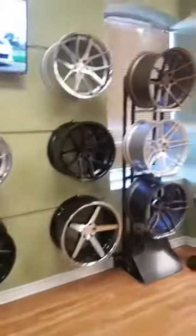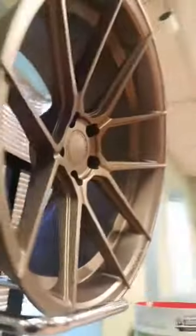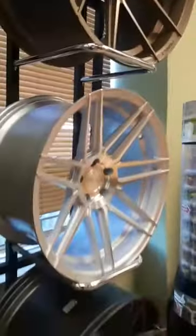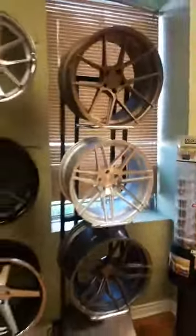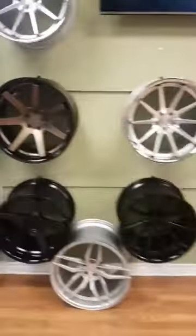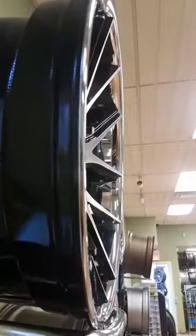Crazy. These are the forged series. So you can check this one out. Super concave. It's like, where did the wheel go? Damn. This one here. Gone. So as you can see, guys, super concave. Really, really unique and really exotic. If you pull up to a car meet with these, it's like, okay. Just look at that.